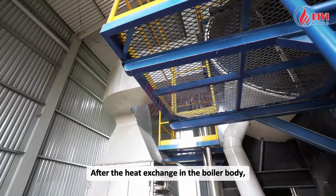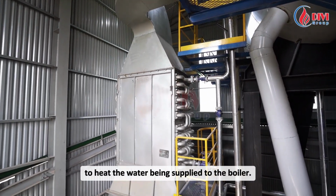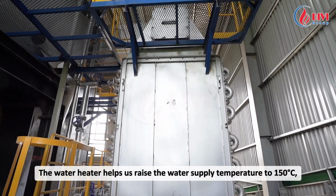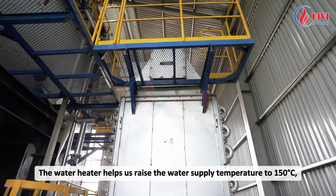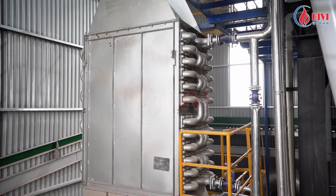After the heat exchange in the boiler body, the smoke is then passed into a water heater to heat the water being supplied to the boiler. The water heater helps us raise the water supply temperature to 150 degrees Celsius, thereby saving a significant portion of fuel costs.